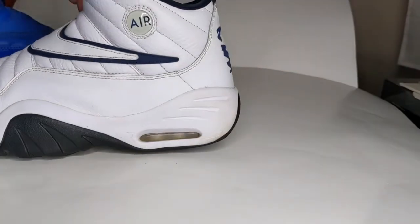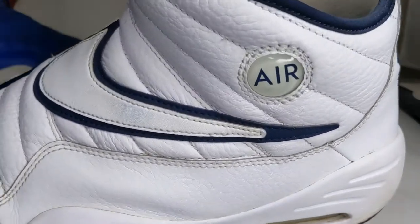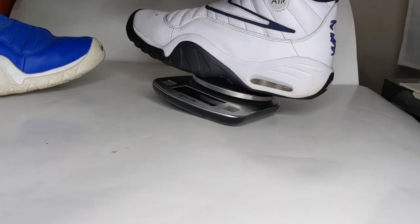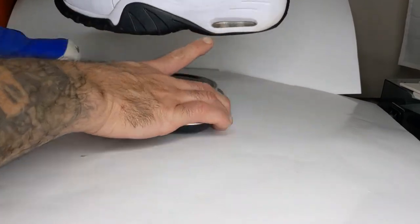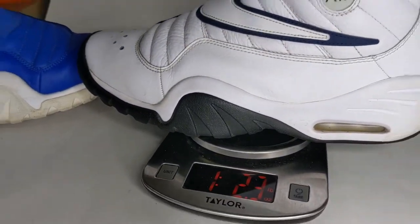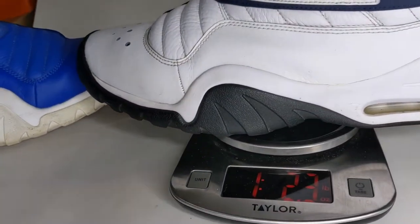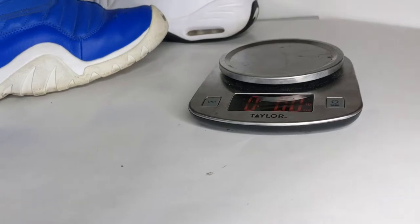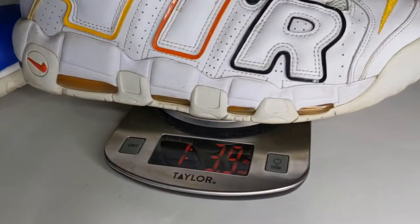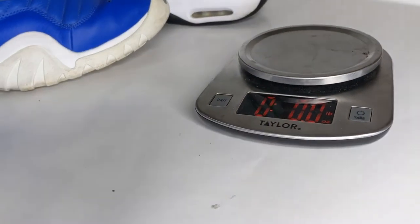All right, guys, we're in the Hoodrich vision. Do a quick weight test here. Nike Air NDestrukt, and we are looking at, get on a flat surface, 1 pound, 32 ounces. I believe the up-tempos. Oh, I did not weigh the up-tempos. We might as well get the weight on those right here. 1.39. So pretty similar in weight.